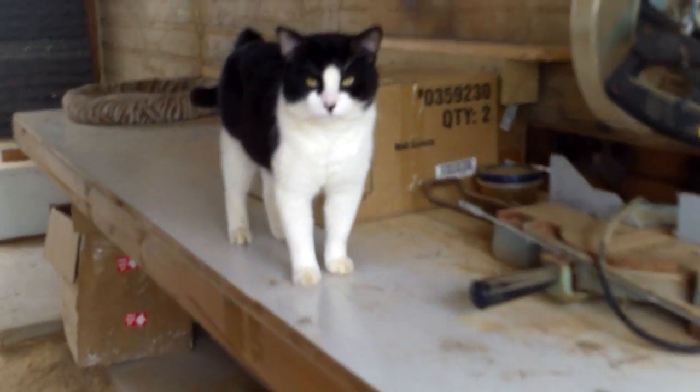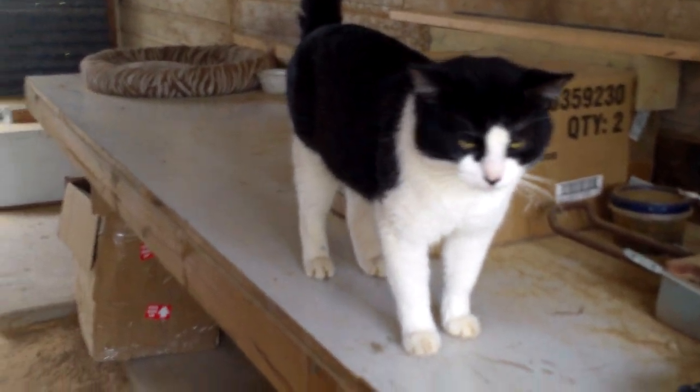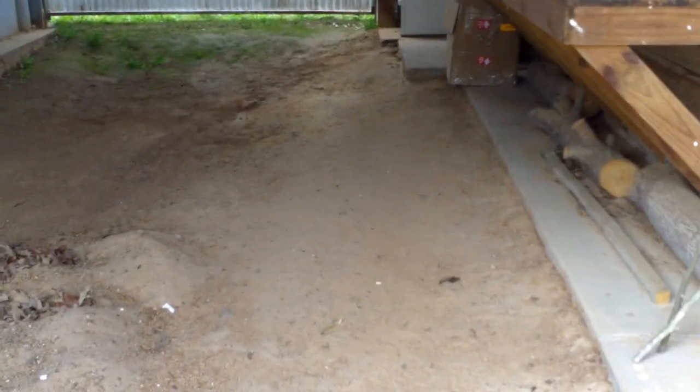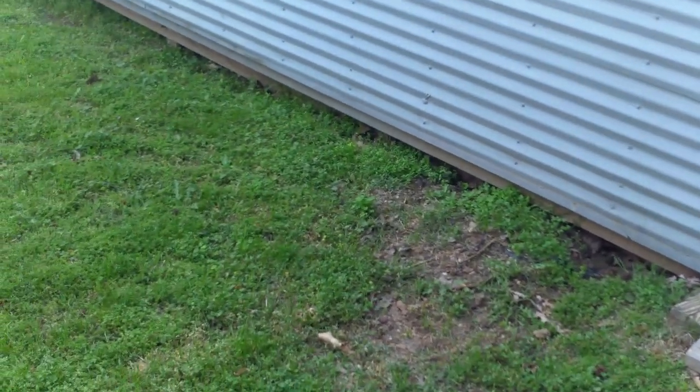Here's Oreo, the cat that has survived Buddy so far. So far. He's a little bit smarter. He hides. He's just not smart enough to use the litter box. He uses the ground, so I'm in the process of trying to get all the loose sawdust and sand out of here so that maybe the critters will quit. The neighbor dog comes over and poops in there too. It makes me so mad.